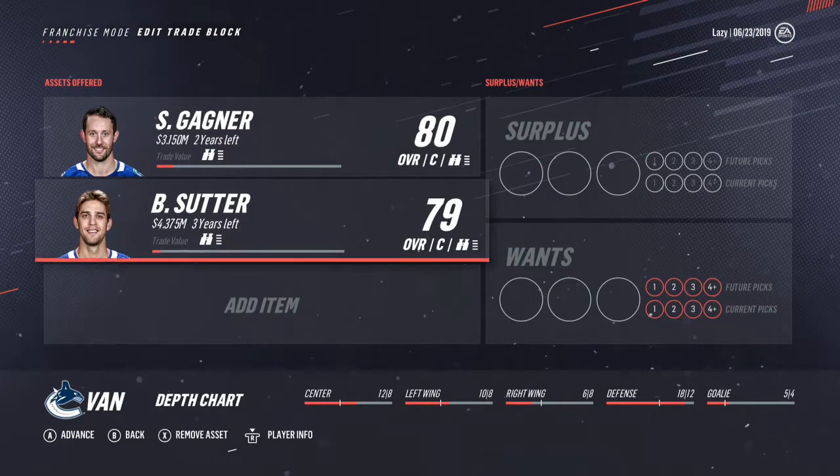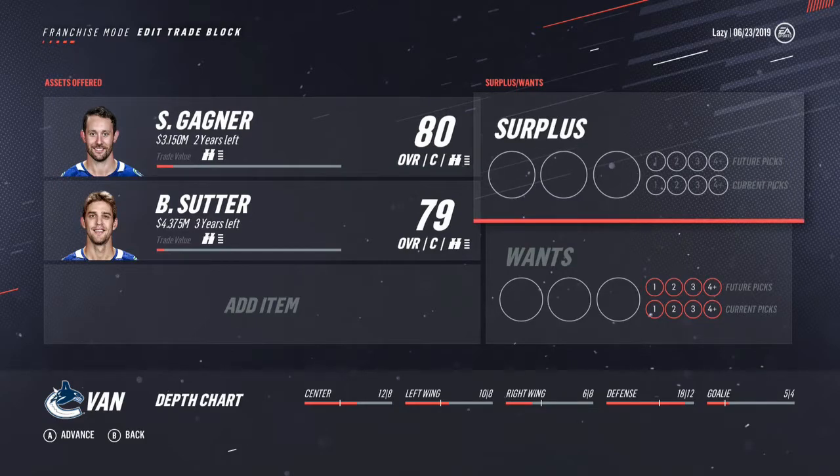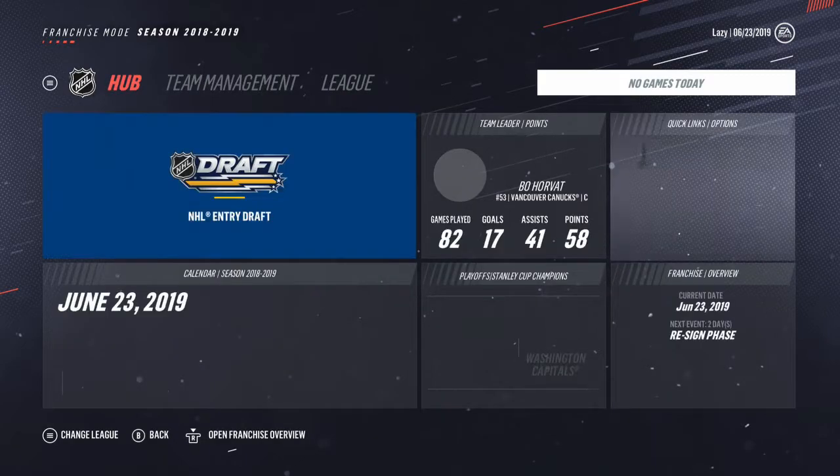So anyways, I added Gagne and Sutter to it. We're going to be bringing in Patterson. He's coming up. We're going to get in Jack Hughes. I wanted to keep Beagle. We could also keep these guys. If the trade's not right, we're not going to get rid of them. We'll just keep them and deal with them there. I also turned off all the surplus for the trade stuff. But we're going to go with two people on our trade block. Maybe we get some offers. Who knows? Let's take a quick look at awards.